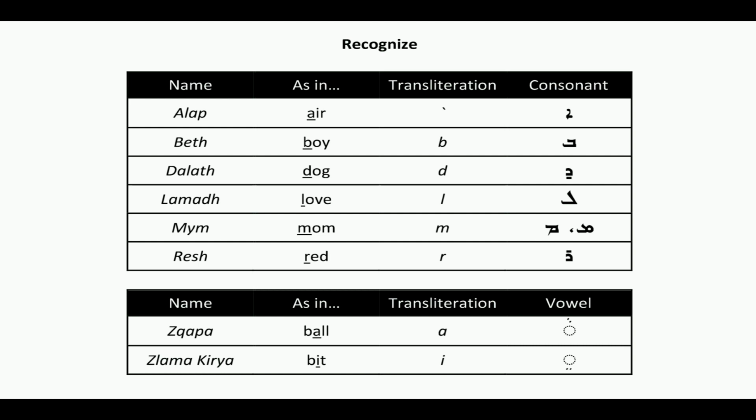So just a refresher, we will begin with the consonant Alep. Alep is right here. It makes an A sound, A as in air, and it is called Alep. Then right under it, we have Beth, Beth for boy. Then we have Daleth as in dog. Then we have Lameth as in love. Then we have Mim as in mom.